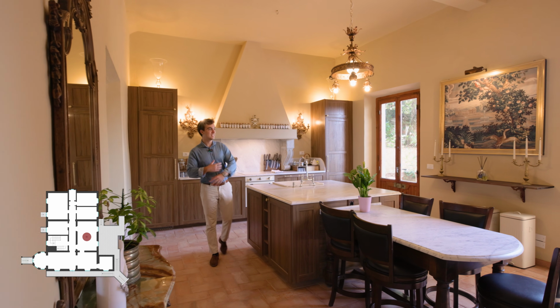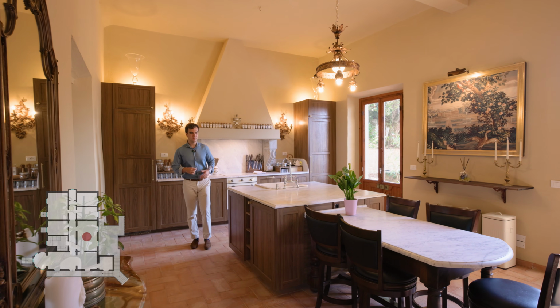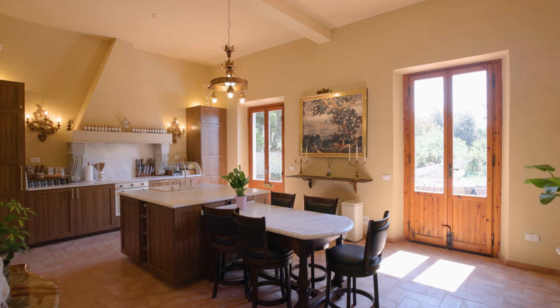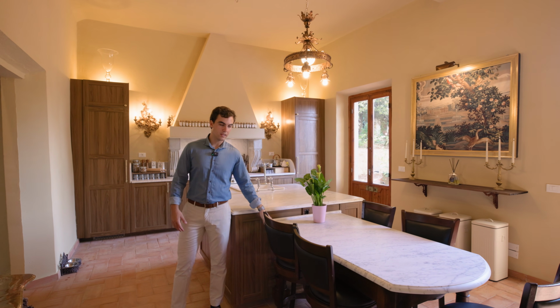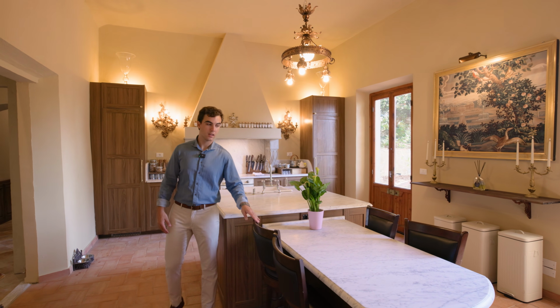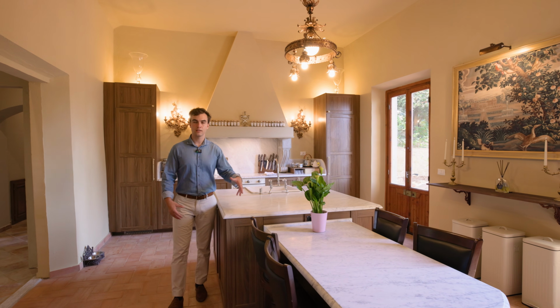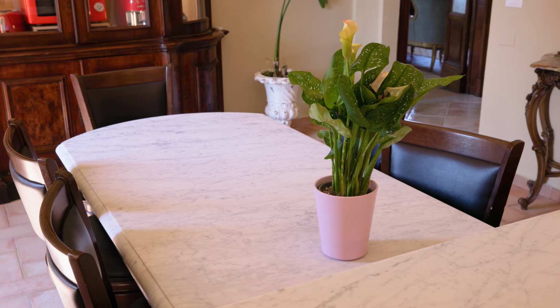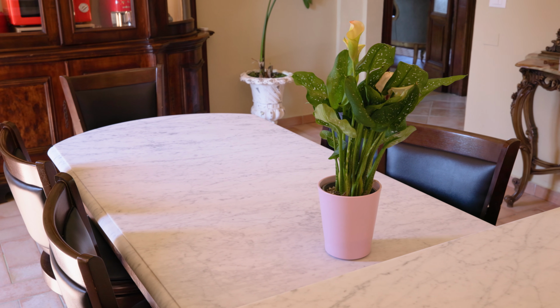As you can see, it is a very spacious room. The central island is connected to this side over here, which can be either a nice quick lunch table, great for breakfast, or simply an extension to the kitchen. If you make pasta or you need a working top, you have a larger extension over there.